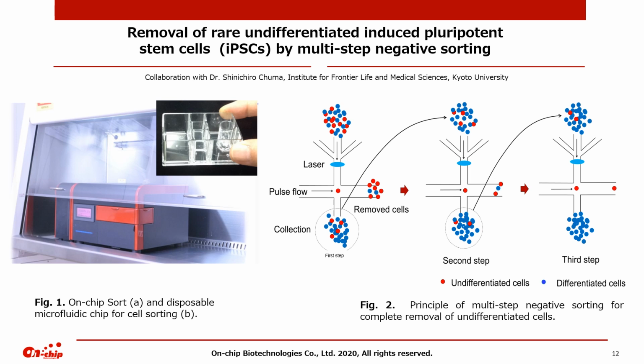Looking at some stem cell workflows, here's a technique utilized by Dr. Chumba's group at Kyoto University. In the field of regenerative medicine involving ES or iPS cells, differentiated cells are often cultured to tissues and implanted into patients. But there's a problem that some remaining undifferentiated cells in the implanted tissues may cause tumors. Therefore, a complete removal of undifferentiated cells prior to implantation is important.